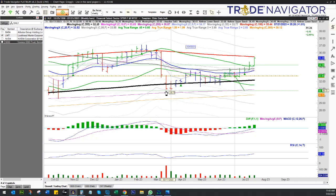I position sized as I always do, based upon the current volatility. I placed my emergency stop, and where's my end-of-day stop, or rather end-of-week, because these are weekly bars? Well, it would simply be a close below the 250. That's it. Very simple. I placed my trailing stop level up here, 1.5 ATRs above, and it moved up, took some profits. Moved up again, took some profits.